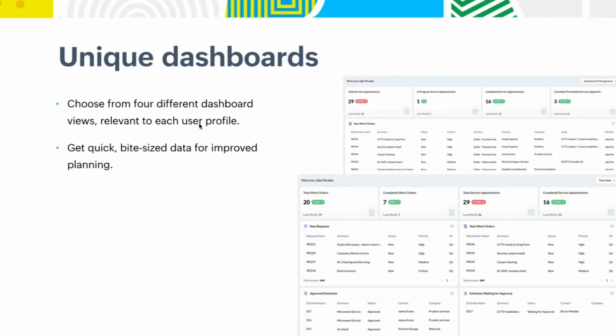So we have the overview for admin level users who basically focus on the new business. So they can view the new requests, new work orders, and estimates with different statuses.